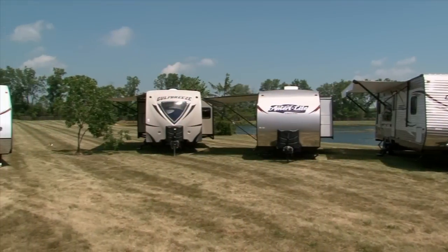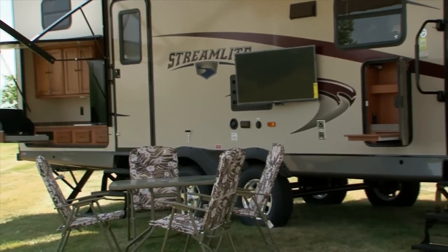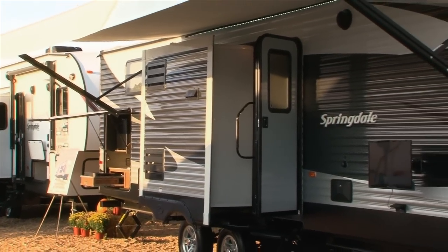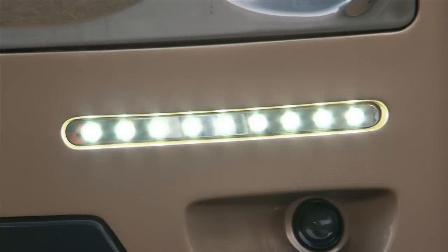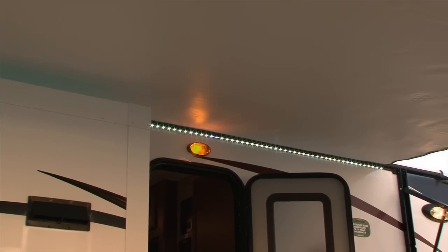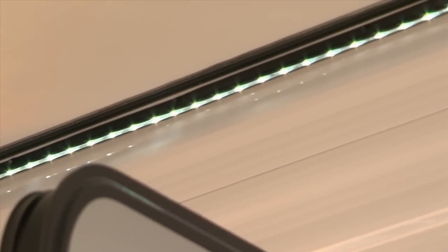If you think all the changes for 2014 are limited to the inside, think again. RV manufacturers have been putting some serious consideration into time spent outside the RV, and the effort speaks for itself. The one thing we couldn't help but notice on many of the units was the use of LED lighting. I'd venture to say that a good one-third of the RVs we saw had LED lighting strips built into the awnings. This really adds a nice-looking, practical touch.